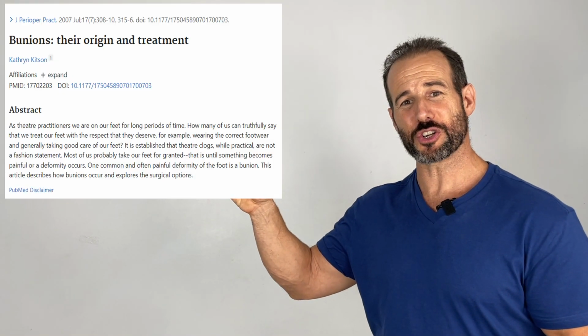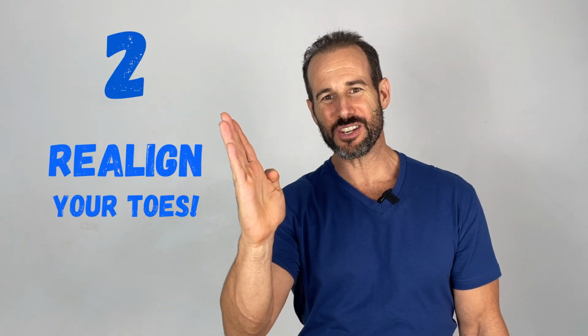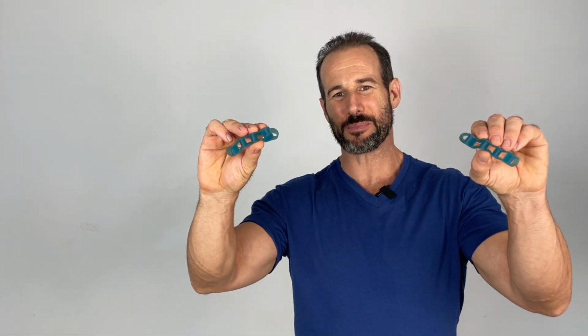And the fact of the matter is that hallux valgus and bunions are way less common in cultures that don't wear shoes. And according to this paper that was published in the Journal of Perioperative Practice, ill-fitting footwear may be the most important causative factor in the formation of these kinds of problems. And so getting rid of any problematic shoes can go a long way toward getting you headed in the right direction. Step number 2 is to straighten that big toe out, to actually begin reducing the angulation of that hallux valgus. And one of the easiest and most convenient ways of doing that is by consistently using a pair of silicone toe spacers like these.